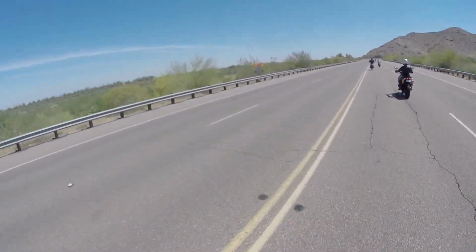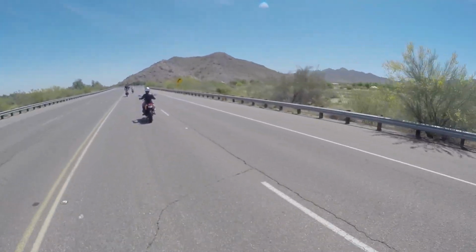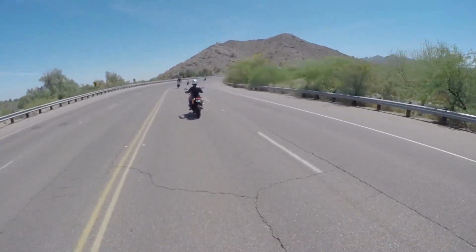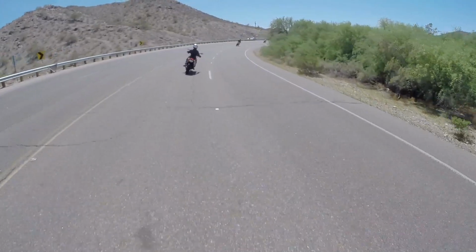Nice area out here. Little bank corner right here, man. Given the opportunity to fly through, this would be a fun one.